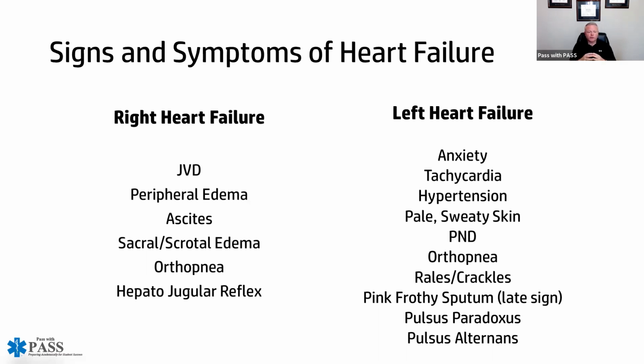And hepatojugular reflex, if you press on the liver, and you should be able to feel the liver borders, if you press on the liver, you're going to see that the neck veins get big, and that's because of that high pressure on the right side.